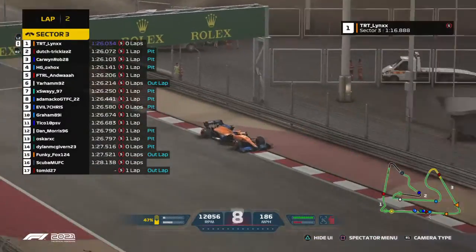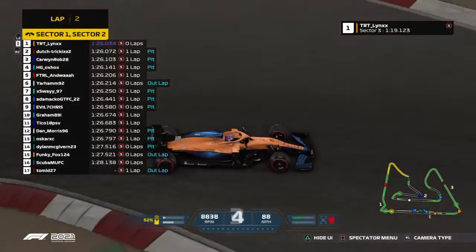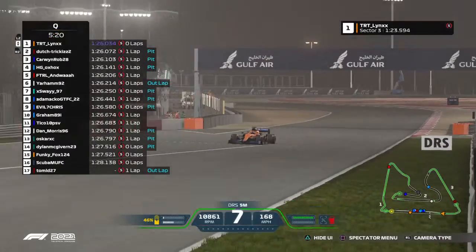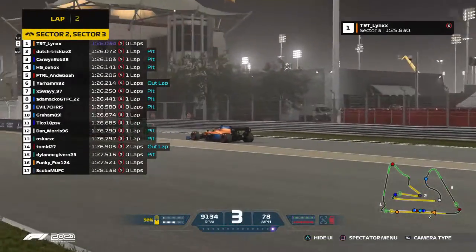Putting himself in the mix in qualifying with a P5, then links into the final corner. How is this lap going to compare to his opening run? Can he find any time? Can we see a 25? No, he bails out. Into the pits he goes.